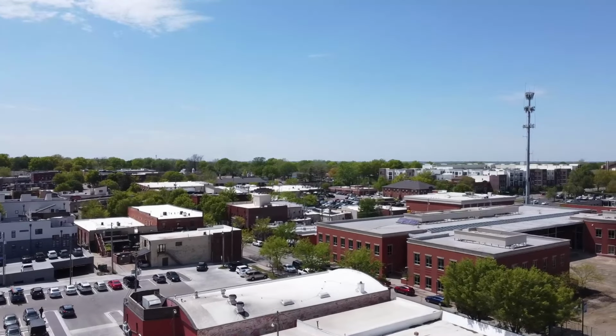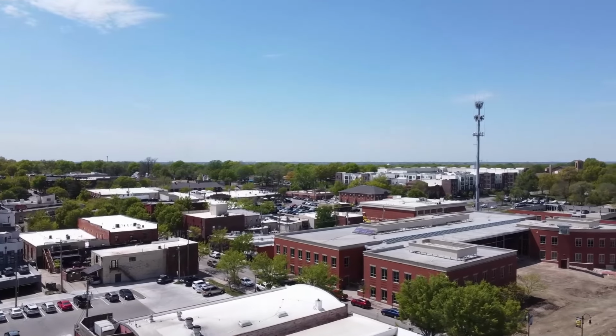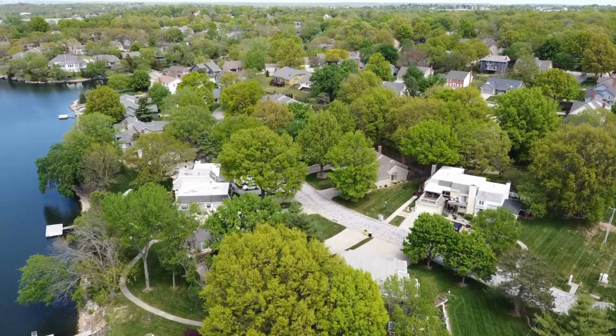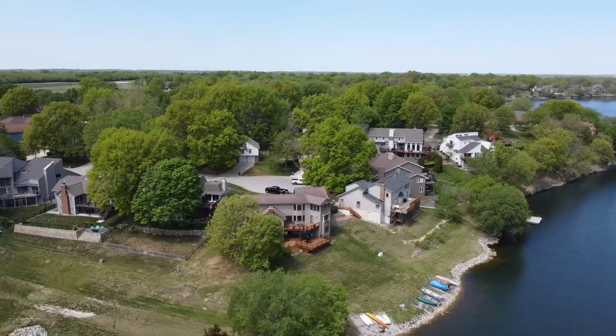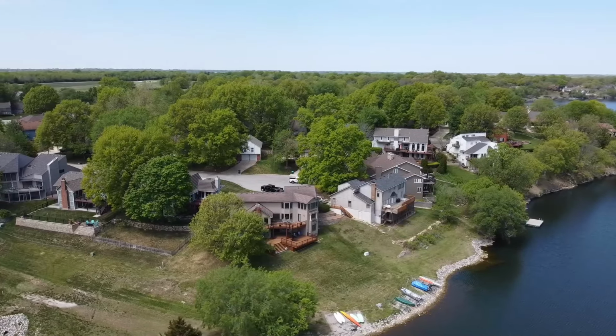And last but not least, the top suburb we've helped people move to on the Missouri side, none other than Lee's Summit. It offers several great neighborhoods, tons of amenities, and comes in on the lower end of our price range. In the past year alone, we've helped nearly a dozen families make the move here, but let's take a closer look at one area in particular that is drawing in more than others.